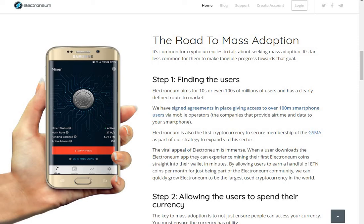I did a little test because I put it on two phones. I put it on my brand new HTC 10, which is my phone that is connected to Verizon. And then I put it on my Samsung Galaxy S6 that's like 2.5 years old.